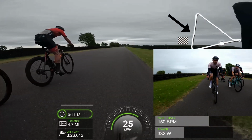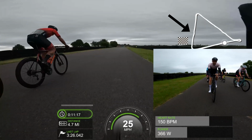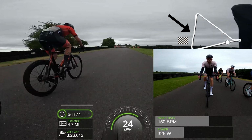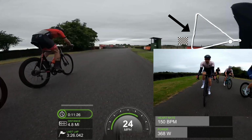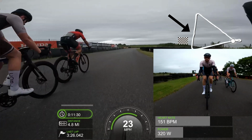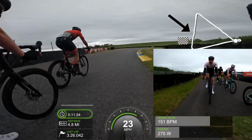You also do want to keep the pace a bit higher, because if you don't, you're just sort of inciting attack. So I'm pressing on here. It's around threshold. It's not that hard. See, my heart rate is about 150. My max is about 175. So I'm feeling okay intensity wise, but I know that whatever I'm doing, those people behind me are doing less.